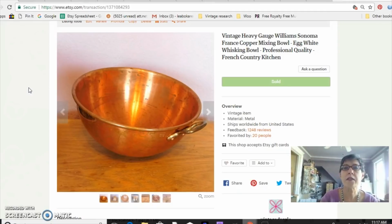And this is a Williams-Sonoma, France copper mixing bowl. It's the kind of bowl that professional chefs really like for whisking egg whites. I've sold a number of these nice copper chef's bowls. This one, I will admit, I paid too much for. I paid $30 for it. And I sold it for $58, so I did make a profit, and it sold fairly quickly, so I guess that's okay. Got that at the flea market.